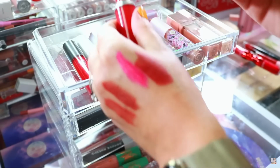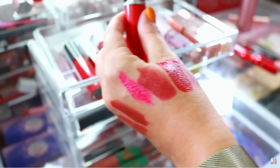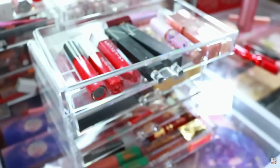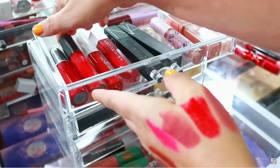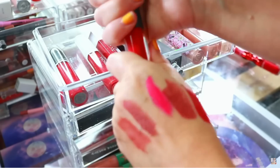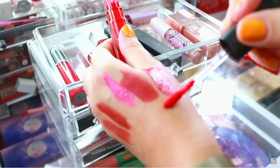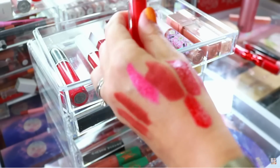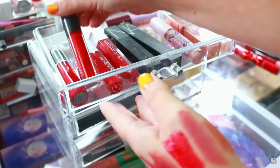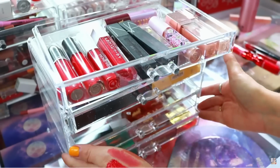So you're talking like 2018. That's how old this product is, okay? It smells like crayons, and this is going to be the Russian red lip gloss to go on top of that from MAC. I never will wear these again. Ooh, that's so sticky. I'll never wear these again because they're so old. Like, they're so old. I just can't fathom using them.